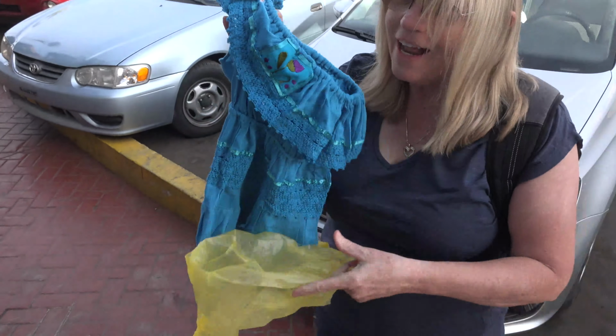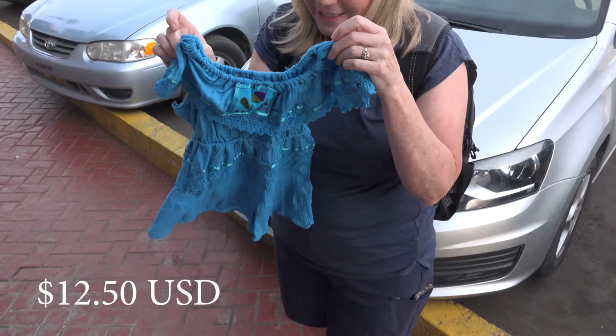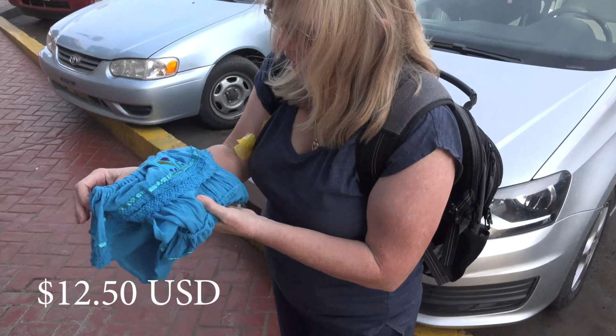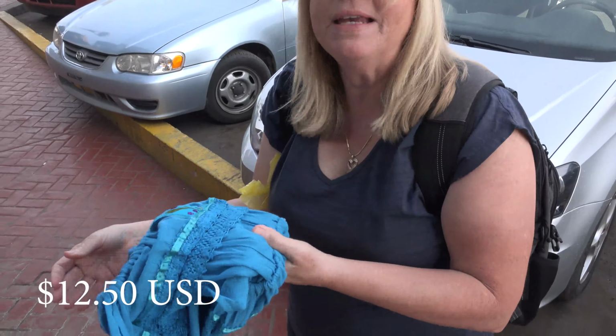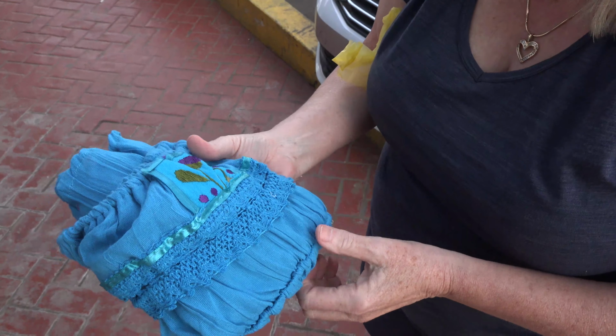Okay, Rose, what did we buy in that store? We bought the cutest little dress for little Livy. And she may have to grow into it. In this region. Yep. So it's locally made. Yay, all right.